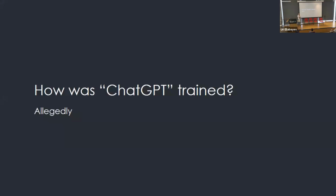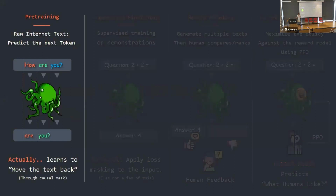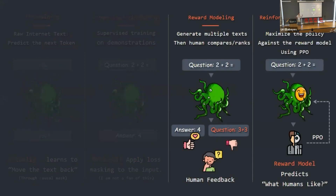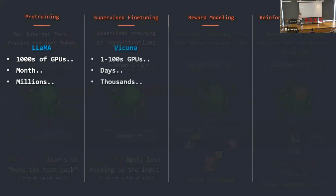Okay, so let's start from the beginning. How are those things trained, allegedly, because we don't know. Basically, there are 3 steps: pre-training, fine-tuning, and reinforcement learning. And if we talk numbers, I'm sure that you're all aware right now that pre-training is the part where 99% of the compute goes, also 99% of the cost, thousands of GPUs, months, it takes millions of dollars, and you all know that. Fine-tuning gets you models that are, for example, Vicuña, that take roughly tens of GPUs for days, and also is not cheap.